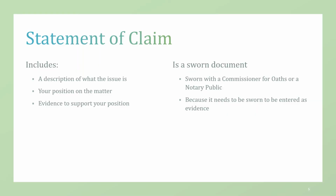To start estate litigation, someone files a statement of claim. This person, or group of people, is called the plaintiff. A statement of claim tells the court the plaintiff's position, what their argument is, and what sort of remedy is being sought. It also includes the evidence the plaintiff has to support their position. Sometimes this evidence is attached as exhibits, but that can also come at a later time. A statement of claim is a sworn document.